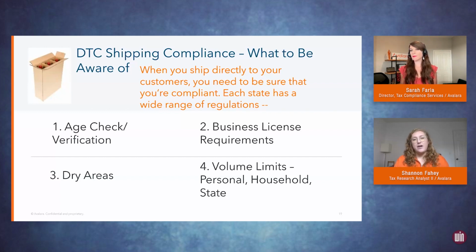And then there's dry areas. Kentucky has quite a few. Alaska has a lot. And then I think there's like one in West Virginia. But it is still important to know that you are allowed to ship where you are shipping, because there are still dry communities that will not allow you to purchase alcohol or obtain or possess alcohol. So it's important to know that as well.